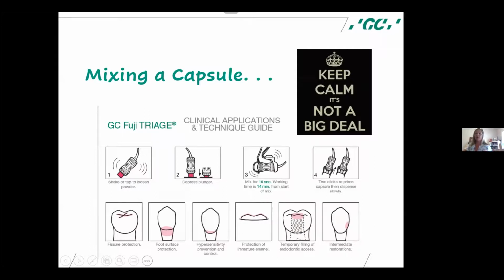Again, the capsules look like this. This is the plunger that I was referring to. The reason you have to depress that plunger is because, remember, we talked about glass ionomers having the powder and the liquid. That powder and the liquid are kept separate. That little liquid is actually what we call a little bladder pouch. So once we depress this, it actually starts that mixing process.